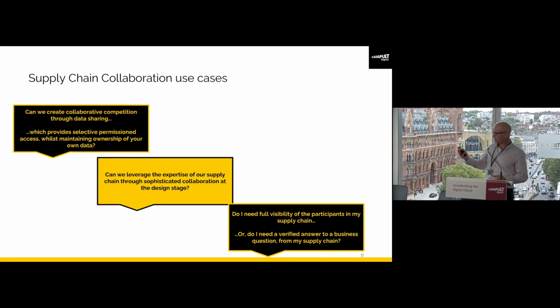There's another element around if our supply chain partners are going to be building elements of the component that we're going to be putting together, they're possibly in a better position to do some of the design work for that. So can we leverage that expertise and bring that into the way that we're working? But in order to do that, that requires a really sophisticated way of sharing models down the supply chain and being able to work in a real-time way, which is a huge challenge.